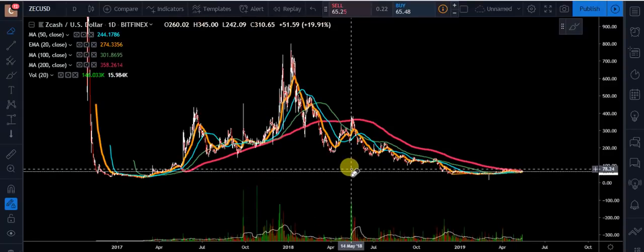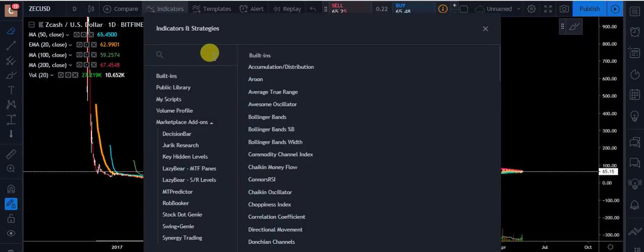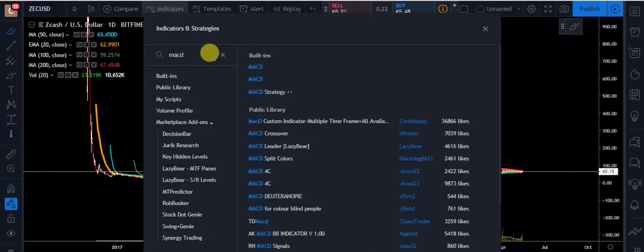And this is a coin that can pump very hard, very fast. And what I also want to show you is that we're getting a bullish MACD cross right now.